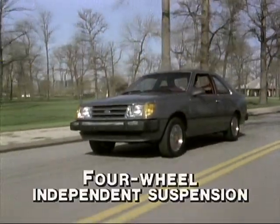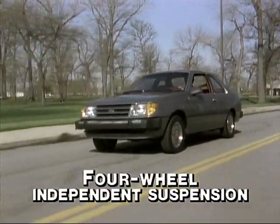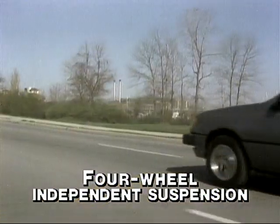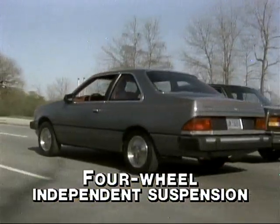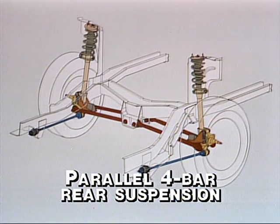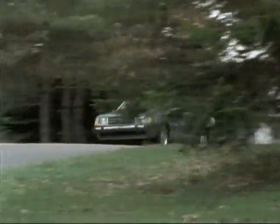And Tempo has 4-wheel, fully independent suspension, a prerequisite for a truly comfortable ride. This advantage cannot be found on its domestic competition. The rear suspension also has Tempo's new unique parallel 4-bar design, which enhances the car's quick handling and comfortable ride.